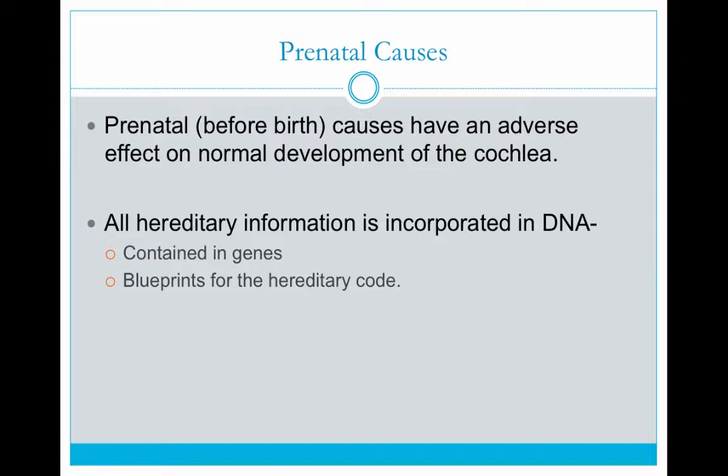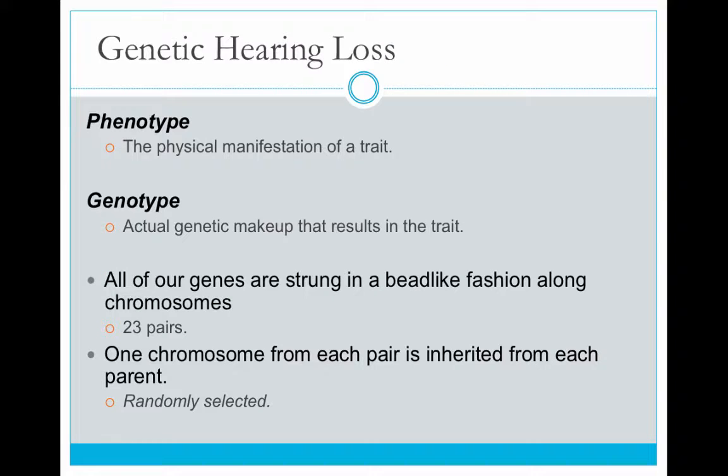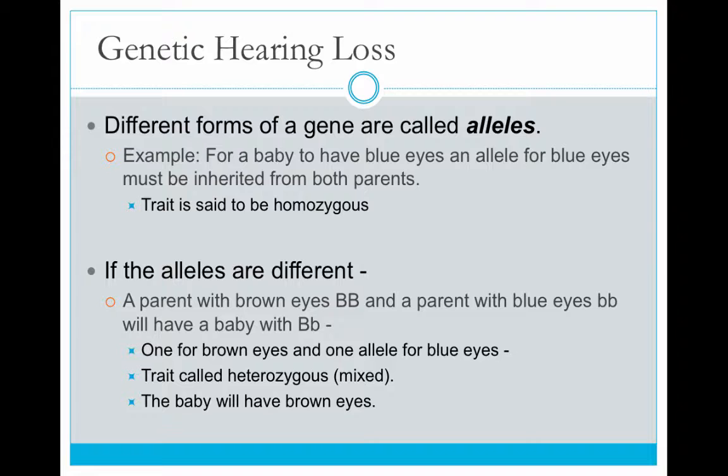To give you a quick bio lesson, all heredity information is incorporated in our DNA, which contains our genes and the blueprints for a hereditary code. The phenotype is the physical manifestation of a trait, and the genotype is the actual genetic makeup that results from the trait. All of our genes are strung in a bead-like fashion along the chromosomes, and we have 23 pairs. One chromosome from each pair is inherited from the parent, and they're randomly selected. Different forms of a gene are called alleles.